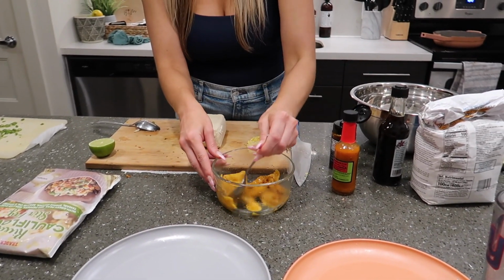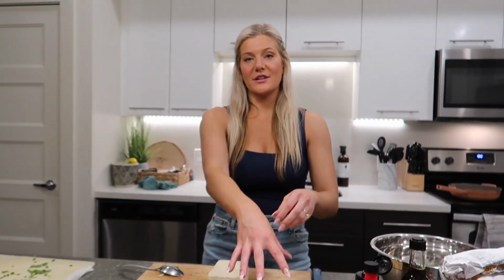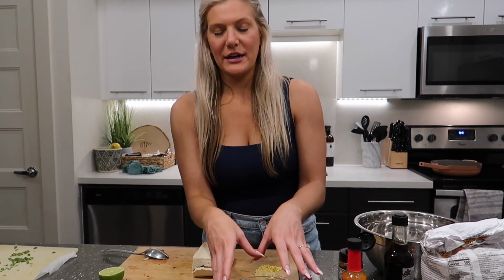Just mix it up. Like I said, I soaked it in water first, and I drained the water, then I put some lime juice and now the honey in there. So that's been marinating, softening up. It's a great way to utilize dried mango if that's all you have on hand.